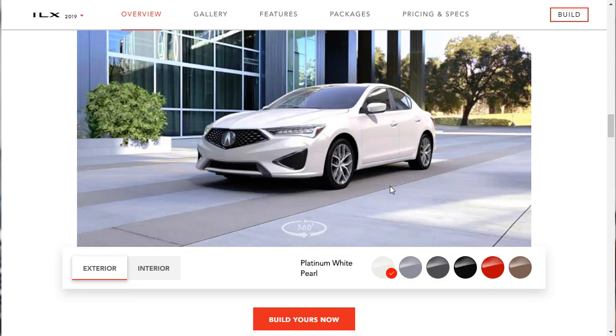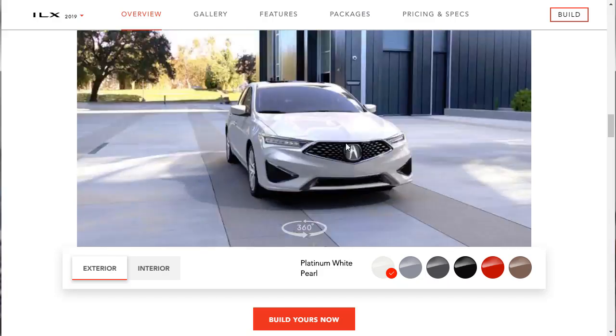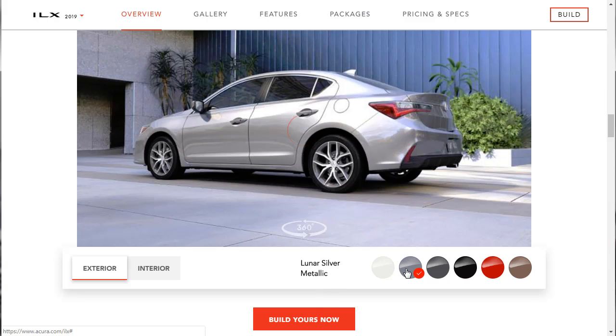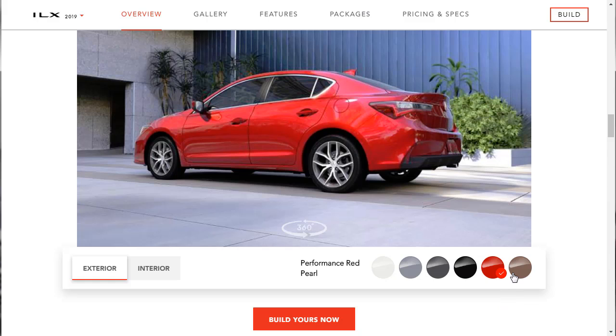Let's check out some colors. How's the 360? Okay, the 360 works nice and easy. All right, so now here's a nice 360 view of the exterior. And we've got a few colors here. It looks like about 6 colors: platinum white pearl, lunar silver metallic, modern steel metallic, majestic black pearl, which is okay, performance red pearl, kind of like that. Ooh, canyon brown metallic. Let's see what that looks like. No, that's not going to work.